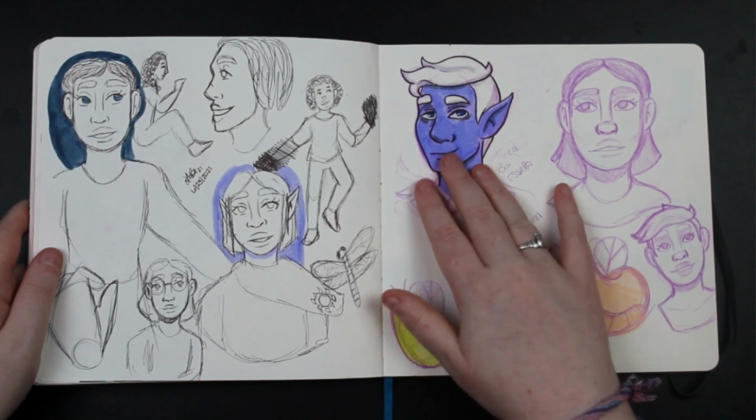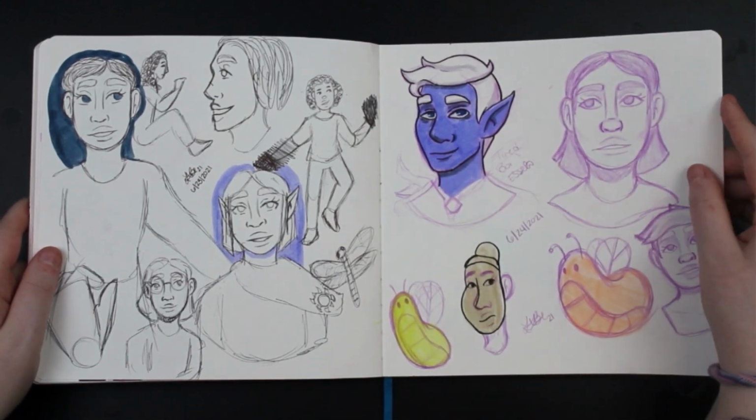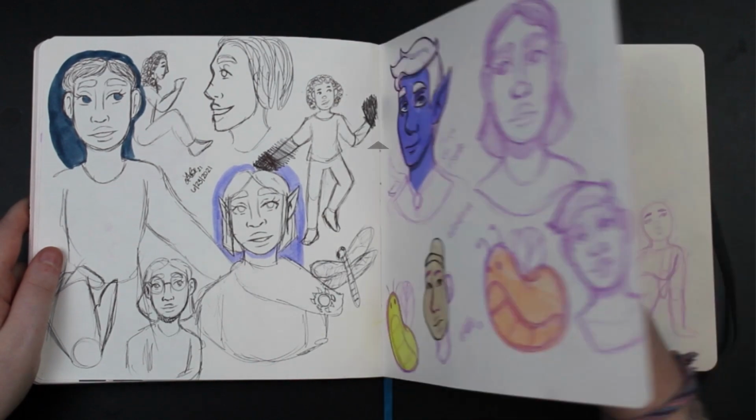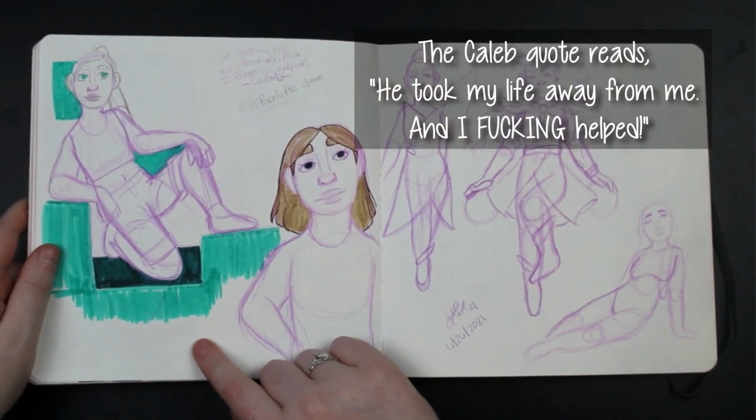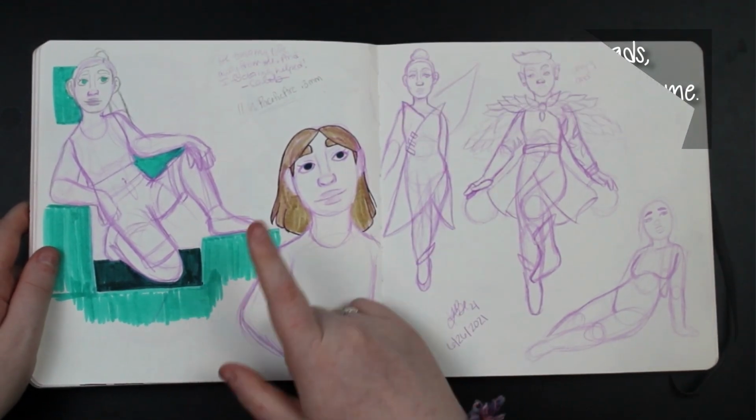This is Essek from Critical Role. Just wanted to draw him. I don't love the way he came out, but he's cute. And then some doodles. Caleb quote, because of course you need one of those.